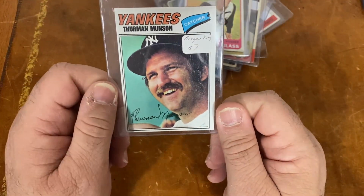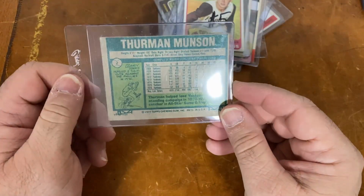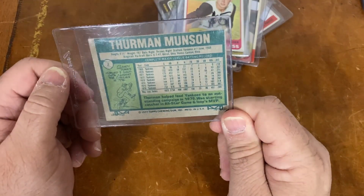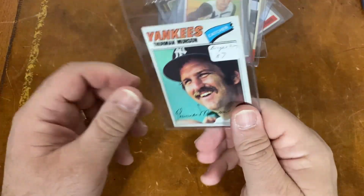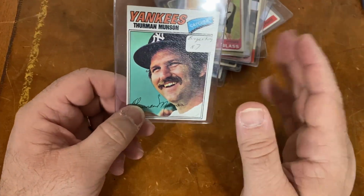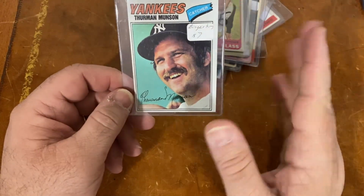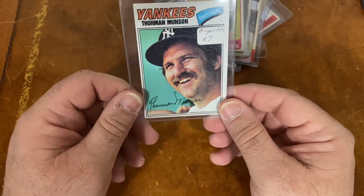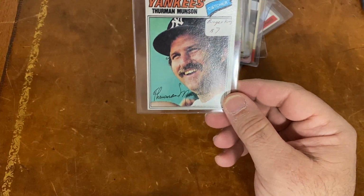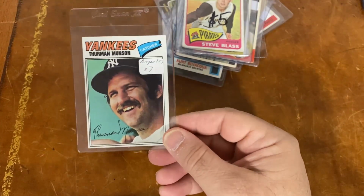A 1977 Burger King Thurman Munson. Now I have a pretty good collection of Thurman Munson cards, pretty good run. This is a little off-centered on the back especially. But I didn't have the '77, and I've got a really nice collection of Thurman Munson cards. I do have all of the Topps ones, but I don't have some of the unusual things like the Burger King, so hopefully this will kind of fill it in. I think I got the '78, I think I've got the '79, and I'm sure there's some other cards in there, Kellogg's and such.